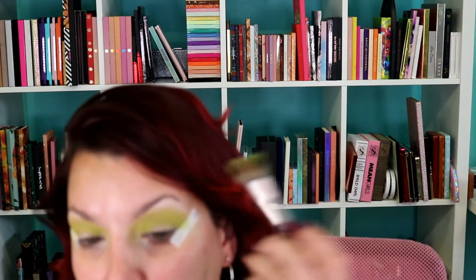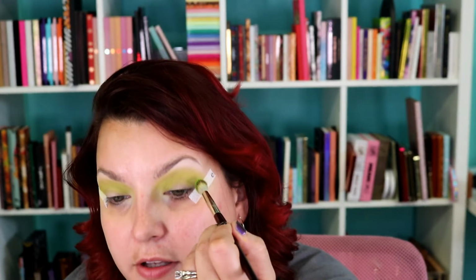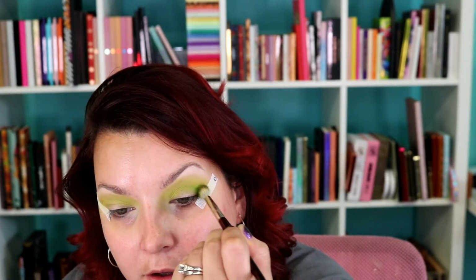So, I mean, you can see on camera that that is very patchy. The color is pretty. So let's see if we can fix it by adding something to it. So we're going to go into more of that grass green color. So that is picking up okay. That's adding some depth. Let's change brushes.